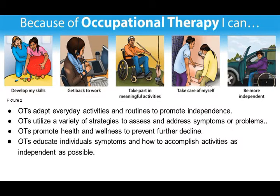So what is occupational therapy? Occupational therapists adapt everyday activities and routines to promote independence. So our definition of an occupation are everyday activities that you engage in, such as cooking, cleaning, getting dressed, things that you find meaningful. Occupational therapists utilize a variety of strategies to assess and address symptoms or problems. Occupational therapists promote health and wellness to prevent future decline, and OTs also educate individuals on symptoms and how to accomplish activities as independently as possible.